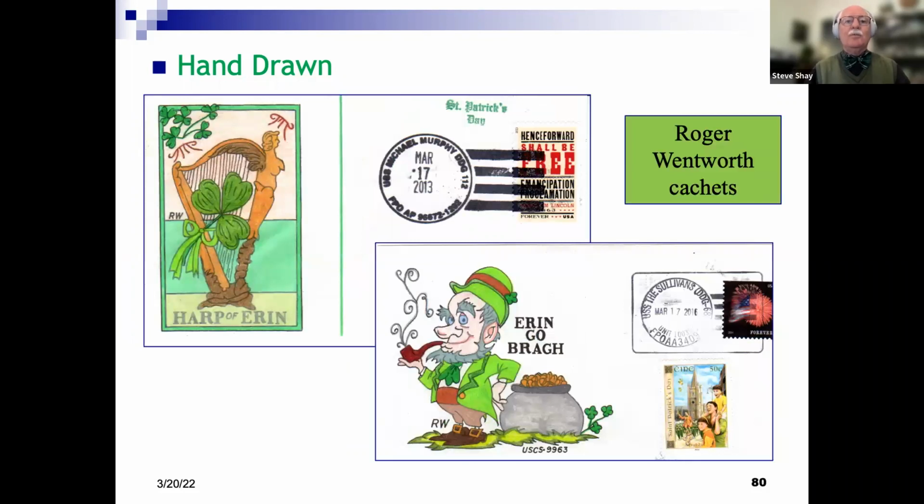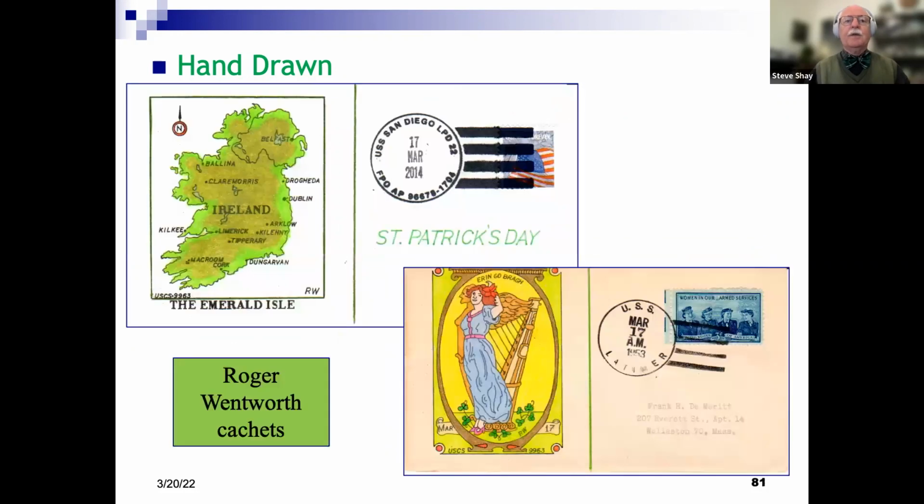Top cover, we see the harp and the shamrock, 2013. And the bottom, we have another leprechaun, 2016. Nice Irish stamp in the right-hand corner. And the top, we see the map again, 2014. And at the bottom, we see what is an add-on for Roger. Cover is dated 1953. The cover is an add-on cachet, and Roger always marked his add-ons on the back of the cover so that we know it's an add-on.